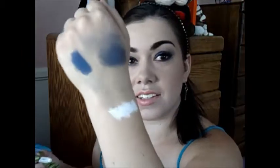Have you guys heard of this? You should have, because it's everywhere on here. And I'm going to do it on my arm, so this is going to be fun to wash off later. So we have this. It is white, a very white base.